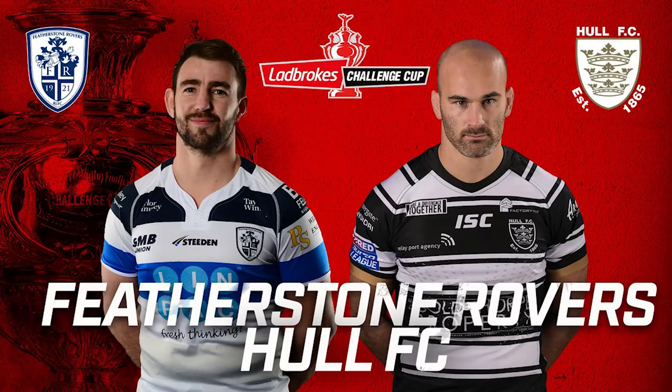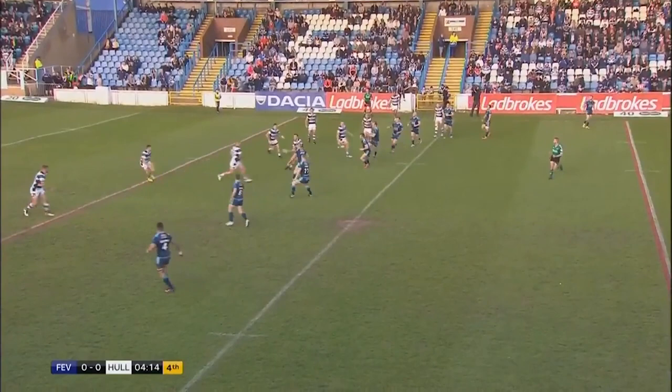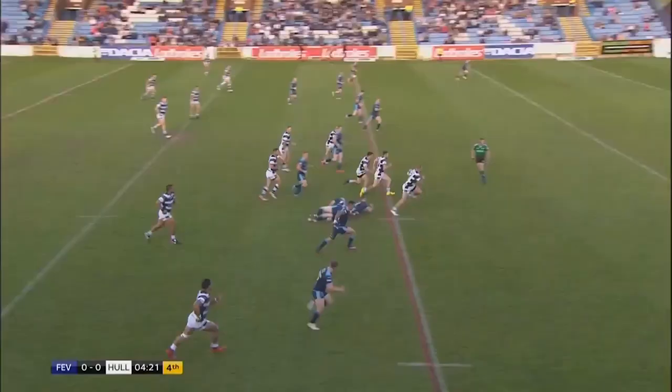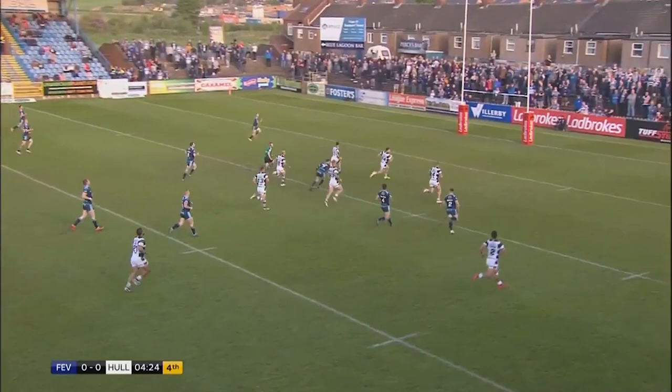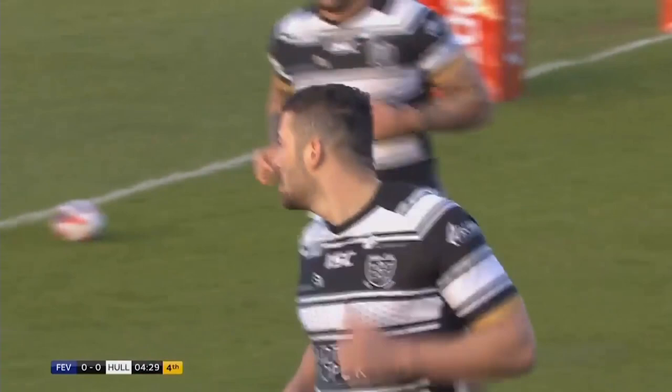Here is Dean Hadley. Heavy contact from John Davis, number 12. Hits hard, uses every ounce of his weight. Connor throws the long ball out to Josh Griffin, and Griffin carves his way back infield, carves his way through. He's got Connor in support. First try of the game will go to the black and whites. And Jake Connor will claim it.